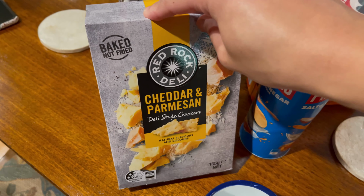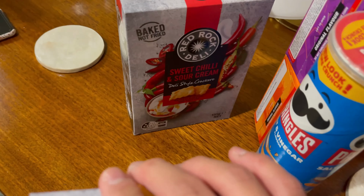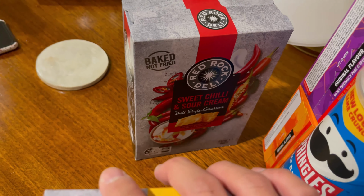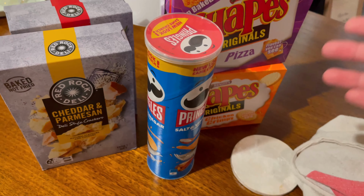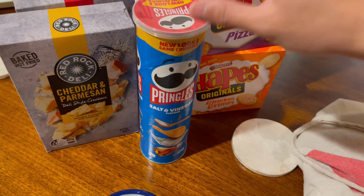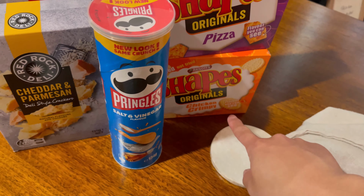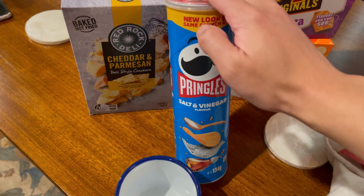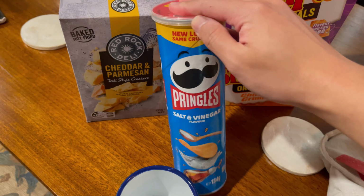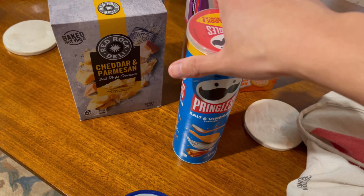So this is from Red Rock Deli. I got the cheddar and parmesan deli style crackers, and then we also have the sweet chili and sour. Now I believe they also come in their crisps as well. And then just a couple of snacks as well, because it's my birthday, I kind of want to snack all day. So I got some Shapes, the pizza and chicken crimpy flavor, and then Pringles. I didn't realize they had redesigned Pringles. It looks a bit retro.